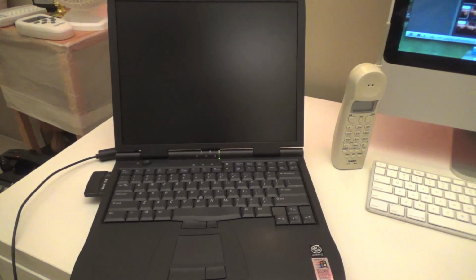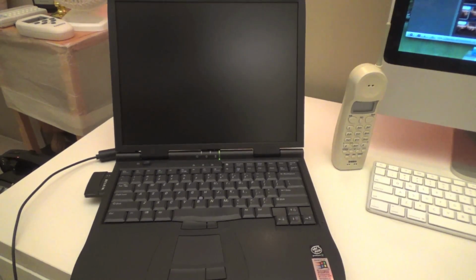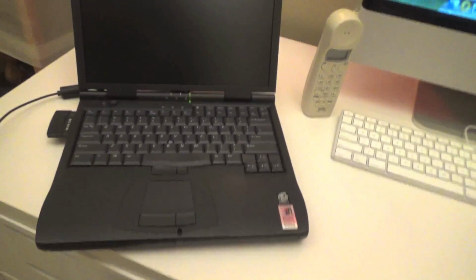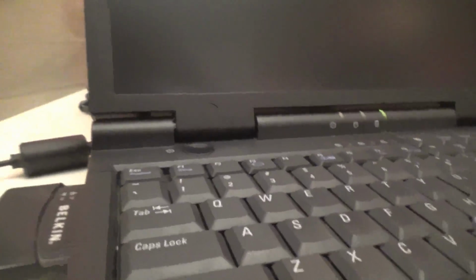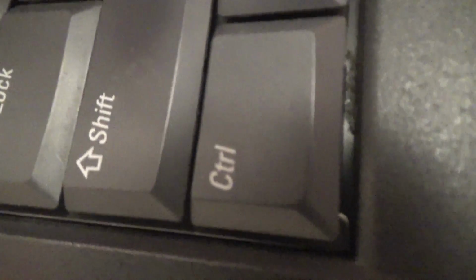Dog is making a whole bunch of noise. I want to capture the sound of this hard drive starting up. You've got the battery charge indicator light. Then there's the power button. Powering on.